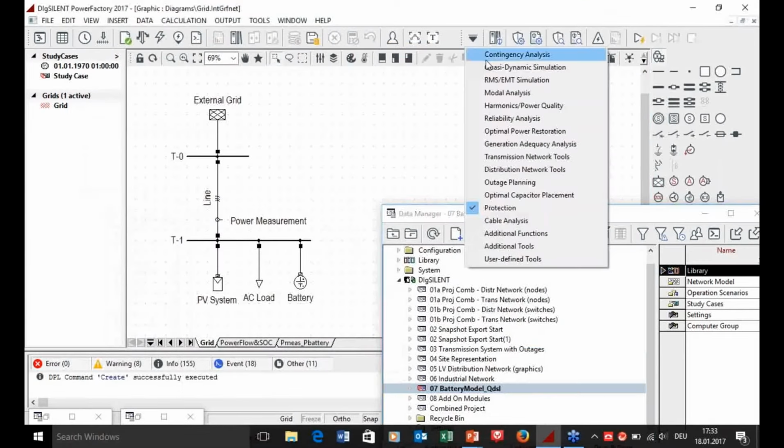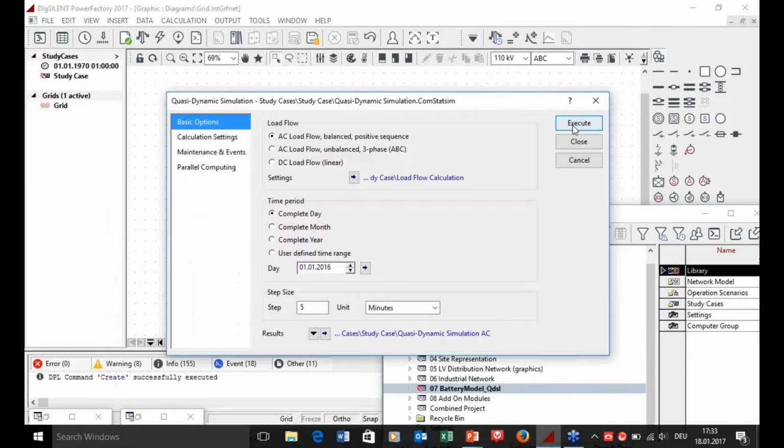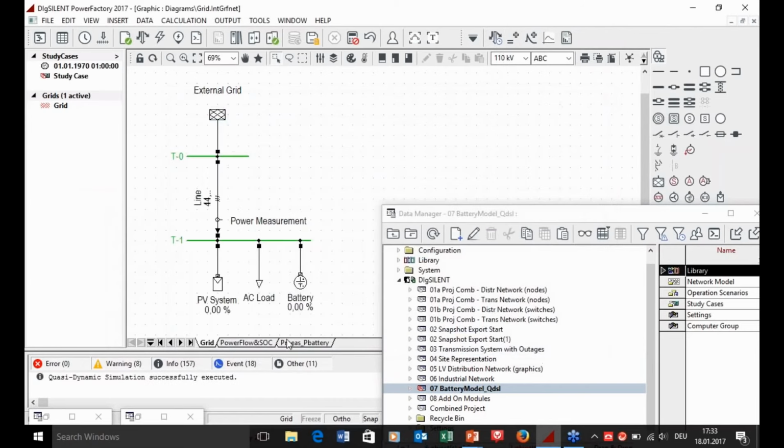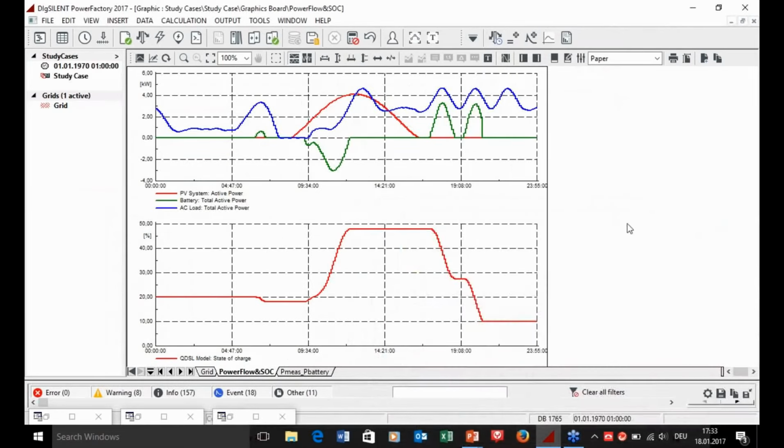Going to the quasi-dynamic simulation toolbar and running a simulation for a full day will generate the results shown in these plots. You can see that during the period of high solar insolation, when there is more PV generation than there is load, the battery charges. That is, the state of charge increases. During the evening hours, the battery discharges, such that the load is being supplied.